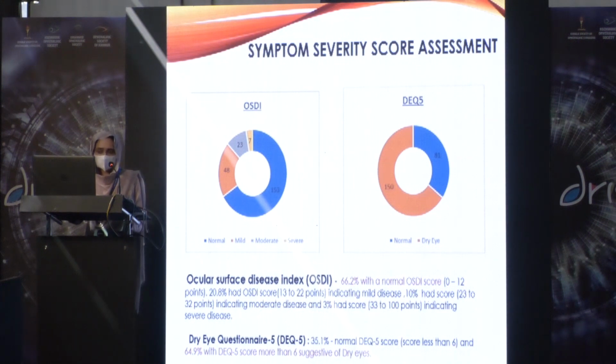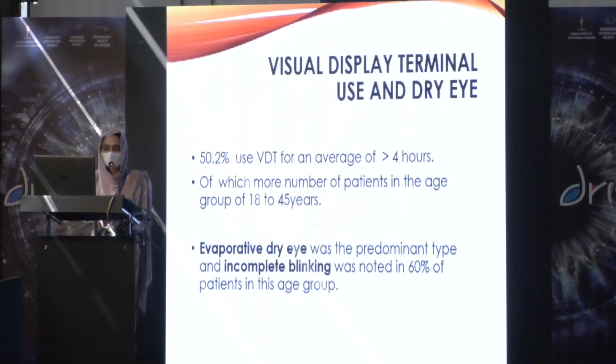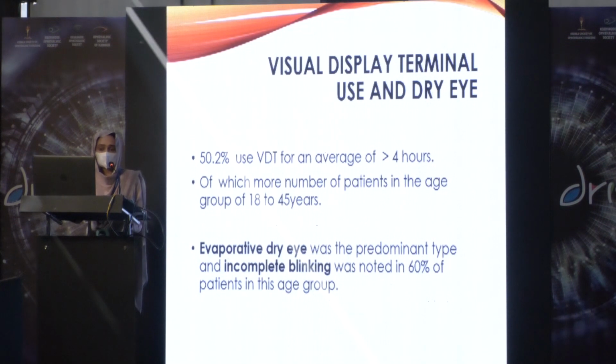On analyzing the symptom severity score, we found that about 66.2% of patients had a normal OSDI score, whereas about 64.9% of patients had a DEQ-5 score of more than 6, which was suggestive of dry eyes. On analyzing the risk factors, we found that about 50.2% of patients used a visual display terminal for an average of more than 4 hours, of which more patients were in the age group of 18 to 45 years. Evaporative dry eye was the predominant type and incomplete blinking was noted in 60% of patients in this age group.